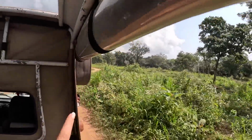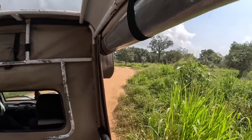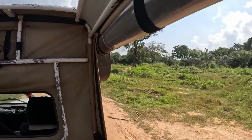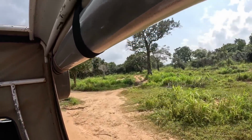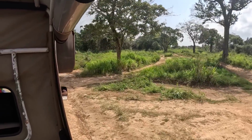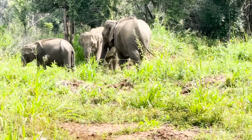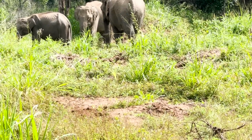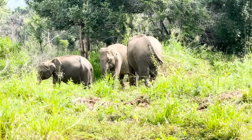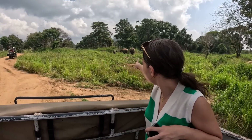There's 3 elephants just up there. Oh wow, they're super close as well. Elephants are easily the highlight of this safari. We're driving up and they look super close to the road, which is exciting. There they are. There's a family of elephants. This is the best view of them that we've had. This is so cool. Alright guys, you can see them right there.